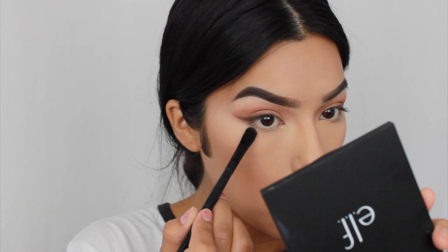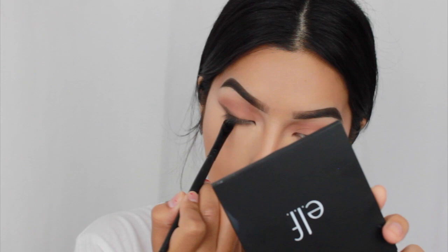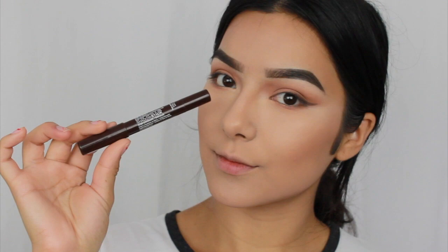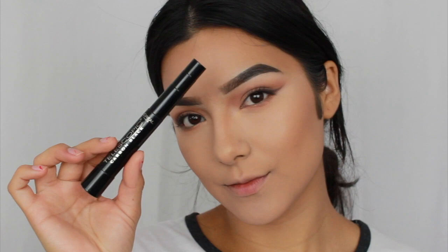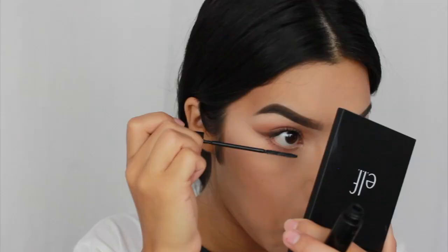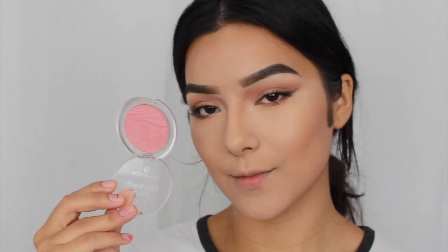For my lower lash line, I'm going to be taking the faux crease color that we used, and I'm just going to do it as close to my lash line as possible. Didn't look like Kylie had much going on down there. Then taking this NYX brown jumbo pencil, I just tightlined my upper lash line to make my lashes look a lot fuller. I curled my lashes. Now I'm adding the Telescopic mascara by L'Oreal. This is one of my top favorite drugstore mascaras.